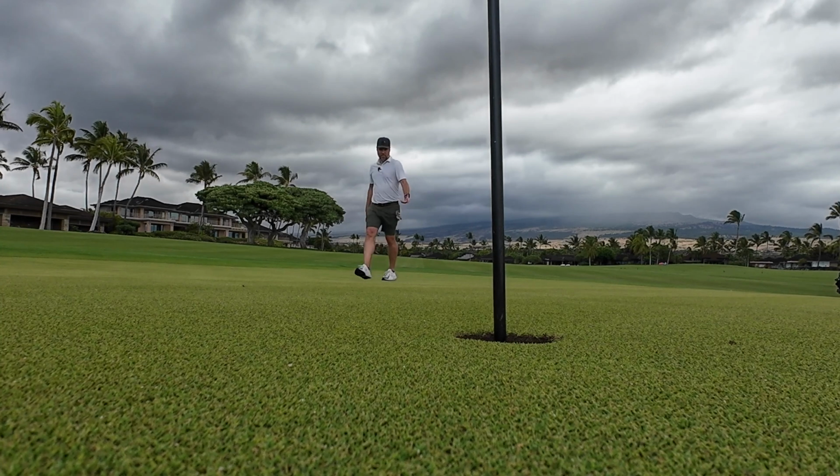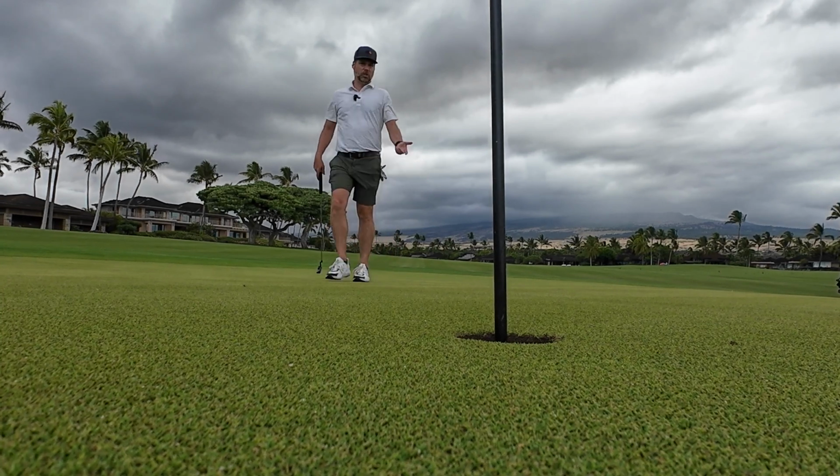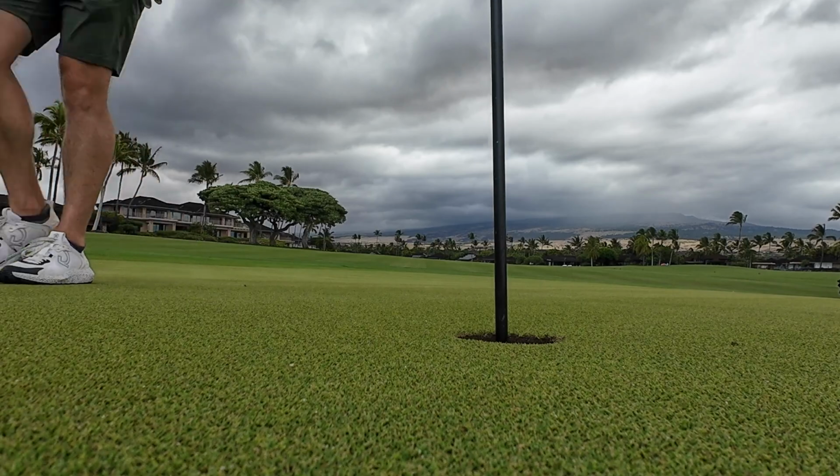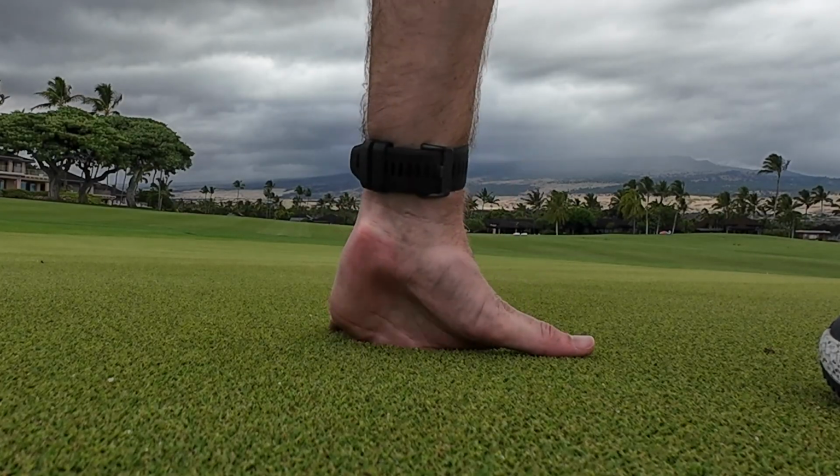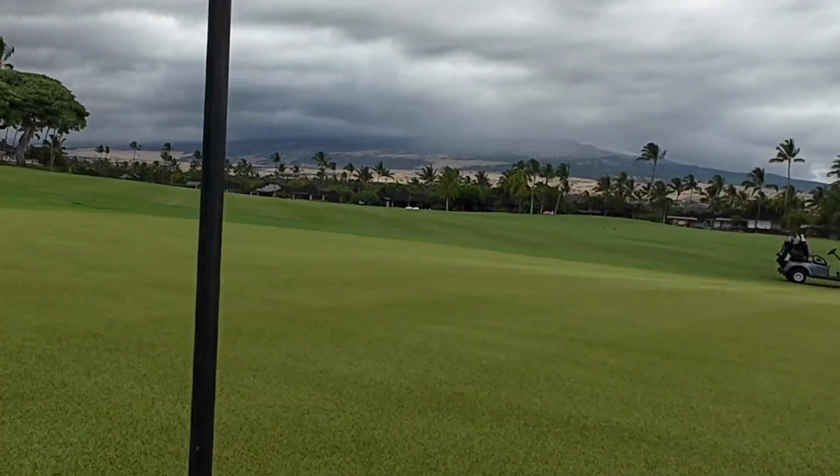Okay, should take my time. That wasn't even a little bit close. We should do better. All right, after that bunker, I'll take the bogey and be happy with it.